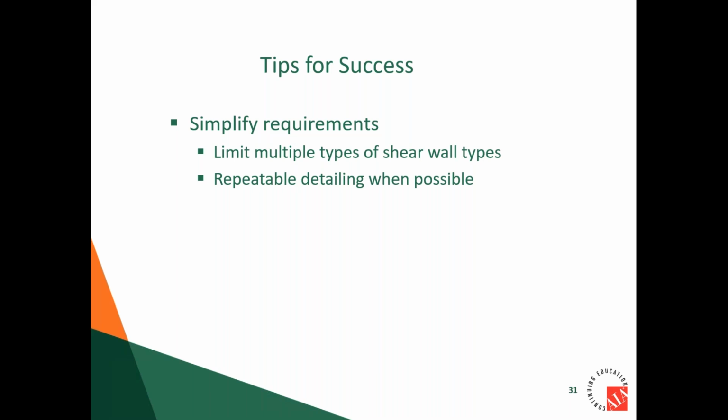Simplify the requirements, limit multiple types of shear walls as much as possible. I know that it isn't always possible, especially when you have more levels of flooring above, the more types of shear walls that are going to be needed, especially on the lower levels. But when things can be limited as much as possible, it definitely helps from a construction standpoint, and even repeatable detailing when possible, and not having multiple types of hold down anchors that are placed throughout can help with relieving some of those challenges that might come up.